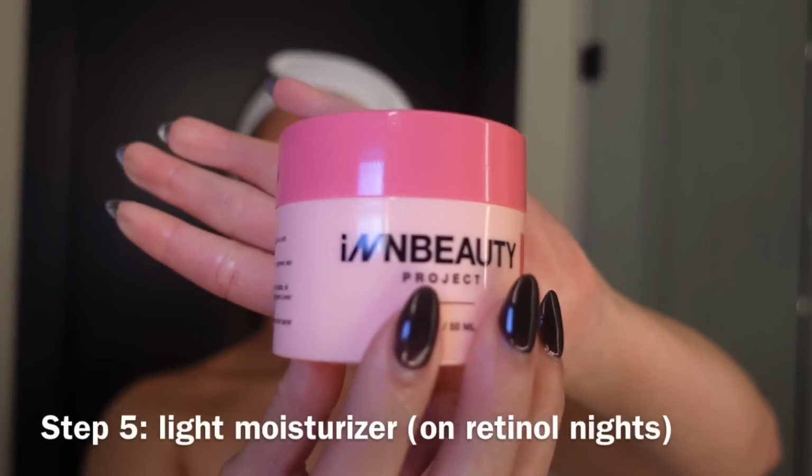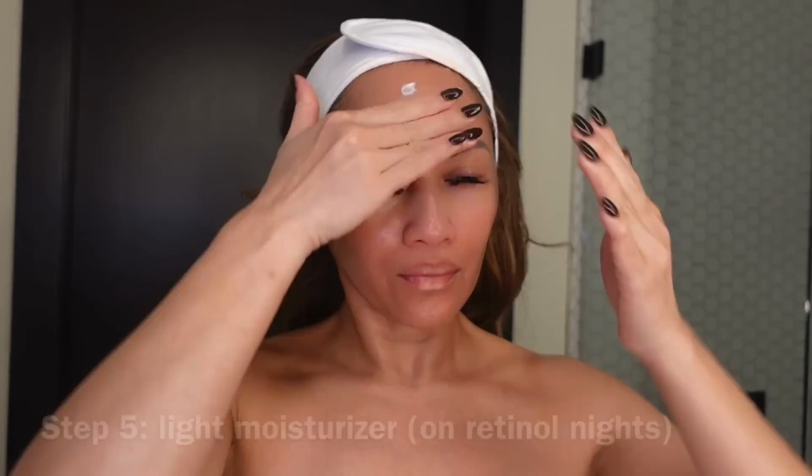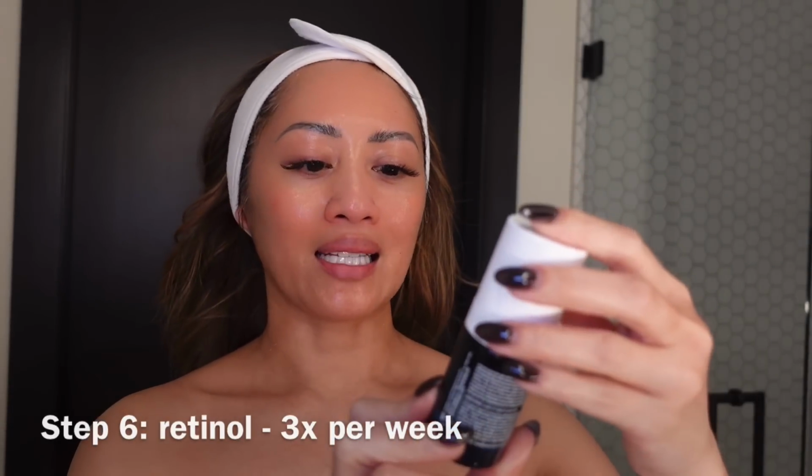Next step is a light moisturizer. This is crucial to prepare for what I'm about to apply next. So the next step is retinol, but I have to quickly mention that this particular brand is a high dose retinol. So if you are new to retinol or have never used it before, I would strongly not use this. This has 6.5%, which is really high.